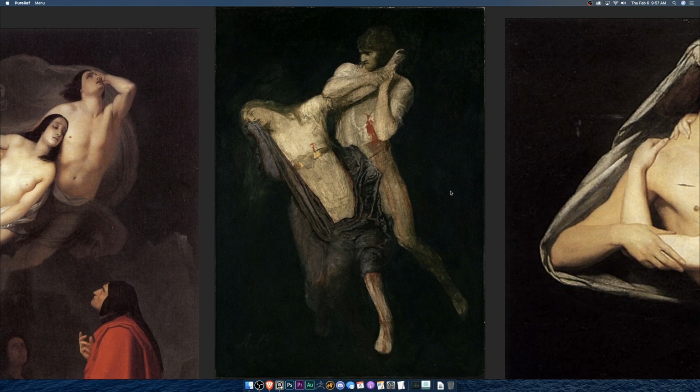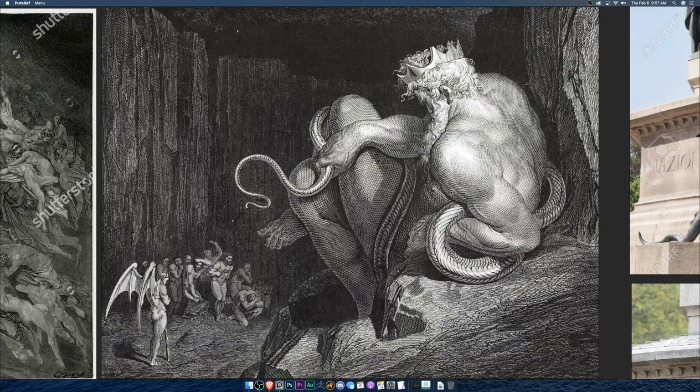Not sure who painted that. If you want to know who painted a lot of these paintings, specifically of Francesca and Paolo, I pulled a lot of these off of the art gallery on the wiki page for Francesca and Paolo. I didn't pull the names of the artists, unfortunately, so if you do want to know, you can find them there. Just Google Wikipedia, Francesca and Paolo, and on their wiki page they have a little collection of art that depicts them.